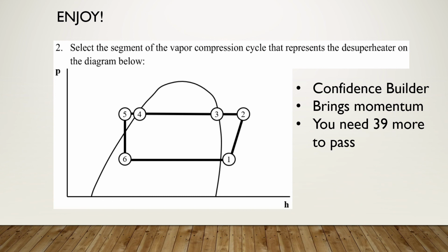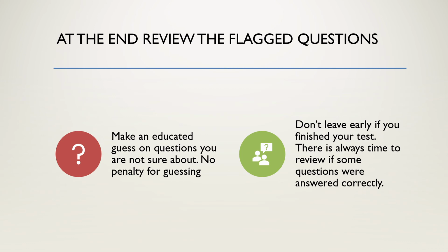Okay. All right, so at the end, if you don't know the questions that you flagged, just make educated guesses, okay? There's no penalty for doing that. And do not leave early. There is always time to check a question. Make sure that your cherry-picked questions are correct, okay?